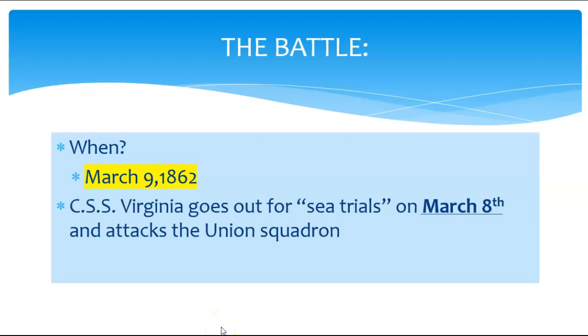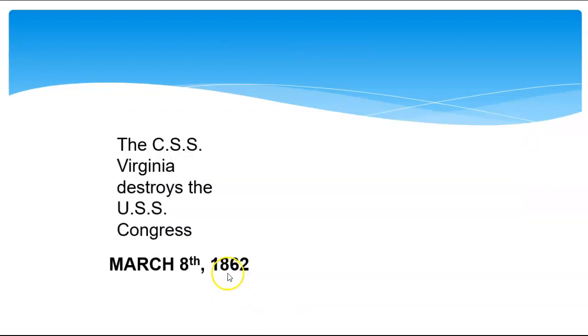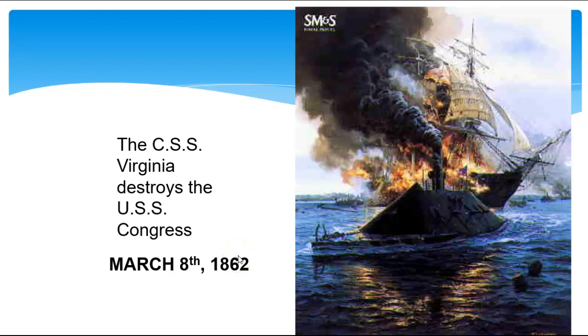And it goes out and attacks a Union squadron. And there are 3 ships on duty thinking, oh, what is this strange thing coming? And basically they fire at it and the cannonballs bounce off. And in return, the Virginia basically sinks 2 of the 3, and the 3rd one runs aground trying to get away from it. So you can sort of see that here in this picture.